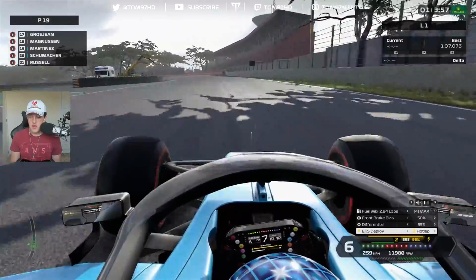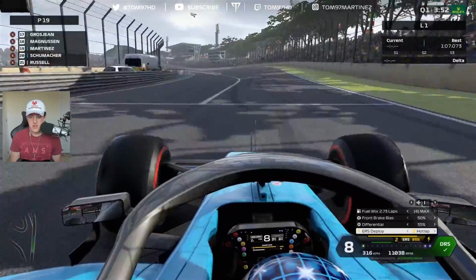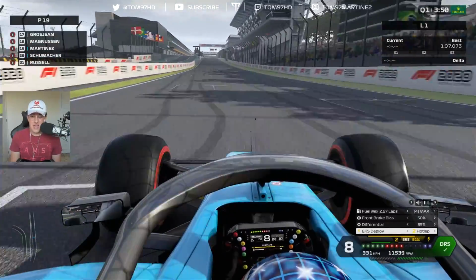Unfortunately, I underfueled and I didn't put enough fuel in for another run, which was a shame because I thought I'd have enough fuel for 2 laps, but I didn't. So this ended up being my best lap in the qualifying session.